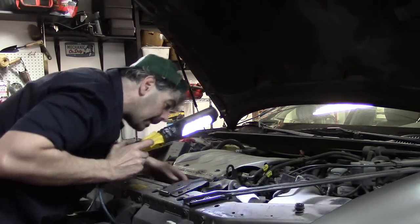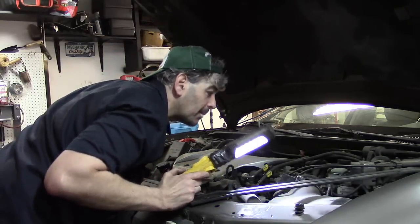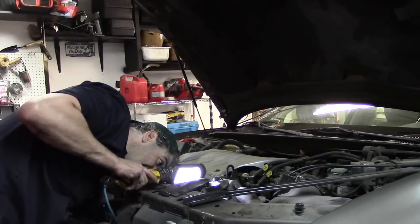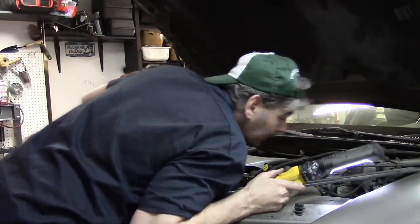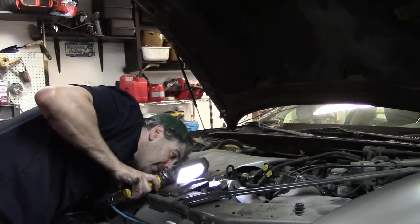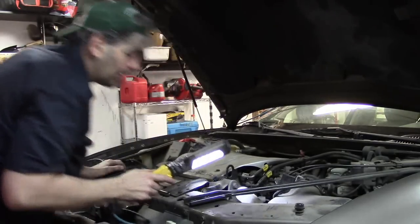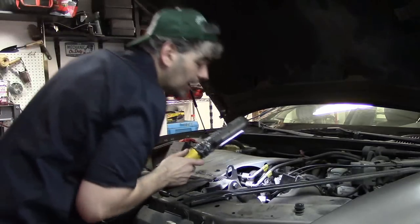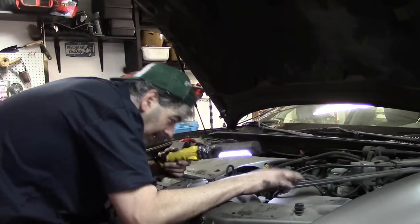Oh, man. Wow, it goes right to the airbox, but I don't see underneath it. What in the hell is this? It doesn't go under the airbox. It's like in the airbox. Wow. All right. Well, I've got this support brace here. That seems to be it.